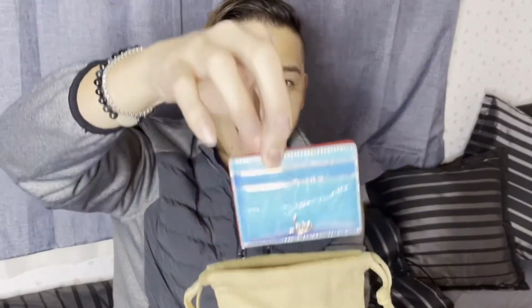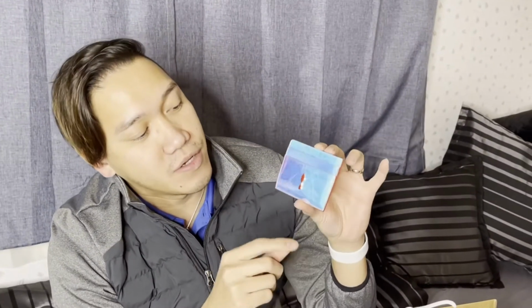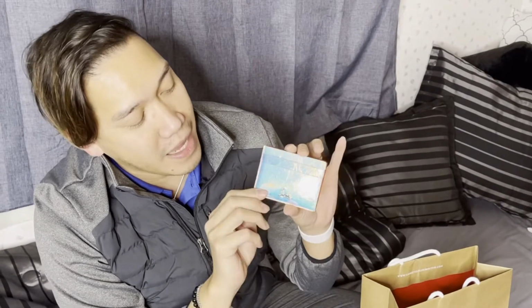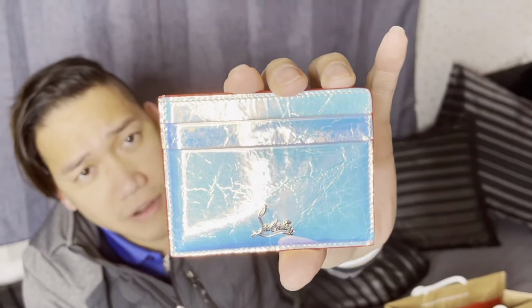Are you ready for this? 1, 2, 3. Ta-da! So this one is the iridescent Louboutin wallet, pocket organizer or something like that. So this is the back with a shoe print in there, the red bottom, and then the Louboutin lettering on that. It does have 1, 2, 3, and 4 card slots and an opening in the middle.